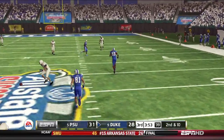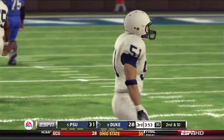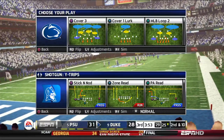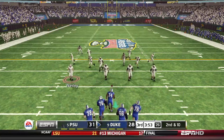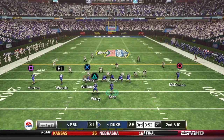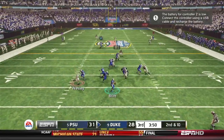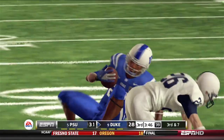Quick pass, and he's right there to knock it away. Great reaction to get his hands in the way of that pass. That's not an easy play to make. From their own 25-yard line, second down. He's looking to pass. And down he goes at the 28.